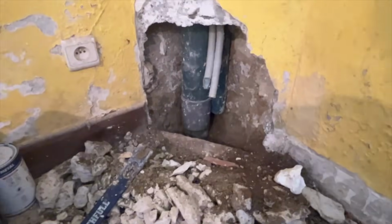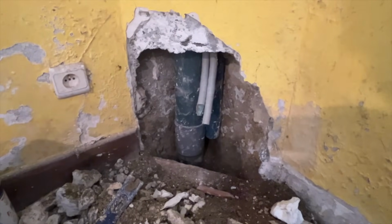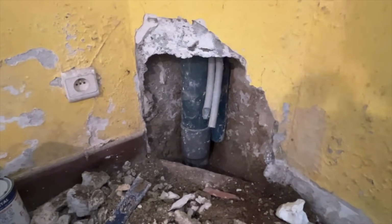But until then, I'm glad to have found it, because this is probably a solid reason why this part of the wall is so dreadful.